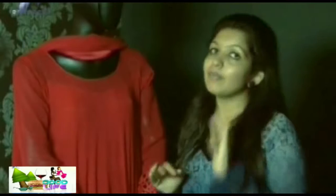So the neck portion as well as the hand and the back side, the front area, the neck area, which you say is actually without the lining. So it gives an even more stylish and appealing look also.